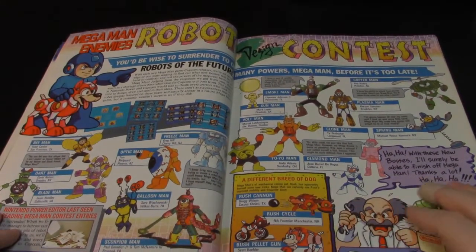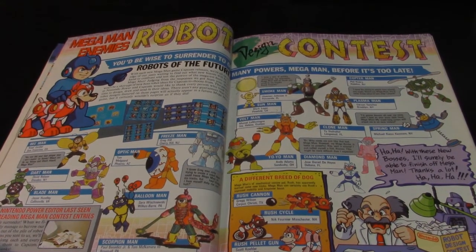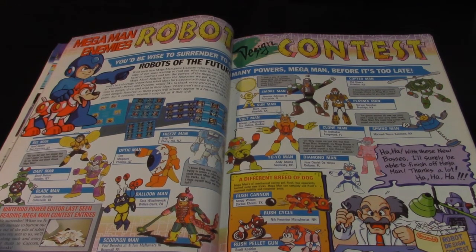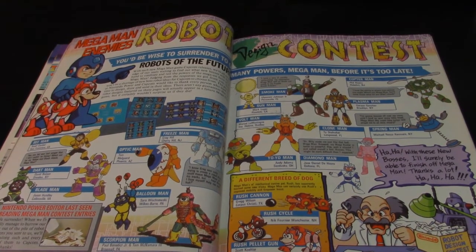And this was one of my favorite things as a kid. The robot design contest for Mega Man. I remember we were on a trip to Colorado. It was my first time flying. I remember reading this on the plane, and I would sit here and just stare at all these cool robot masters that kids had drawn around the country, and started drawing my own.